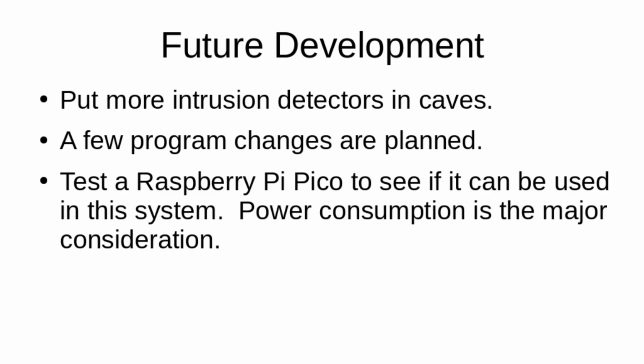The plus side to the Raspberry Pi Pico, first, is that it can be programmed in Python, a much easier programming language. And second, it has far more memory capacity and far more processor capacity than the Arduino. The Arduino is adequate, but not any more than that. The Raspberry Pi Pico would be far more than adequate in terms of processing power and memory for doing this job.